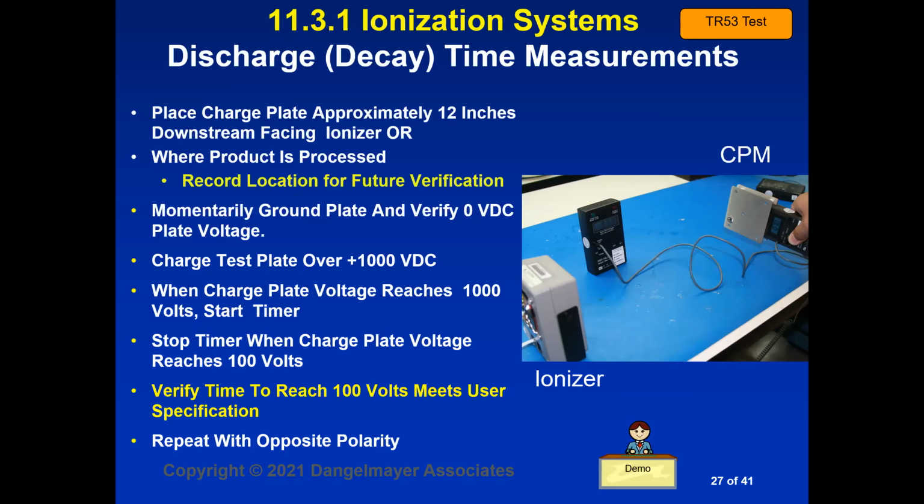So first, you're going to momentarily ground the plate and verify that the 0 DC has been adjusted for that. Then you're going to charge the test plate over 1,000 volts. The plate will decay because of the ionizer, and when it reaches 1,000 volts, you start the timer. You run the timer until the voltage on the plate has been reduced to 100 volts by the ionization. And then what you have now is the time from 1,000 volts to 100 volts. That's your discharge time measurement. And you want to verify that it meets the facility spec. There is no standard that tells you what the ionizer should do. It's always based on your process. So you have to decide what you want your ionizer to perform at, how fast the discharge time needs to be, and you need to verify periodically during your audit that your ionizer is meeting that specification.